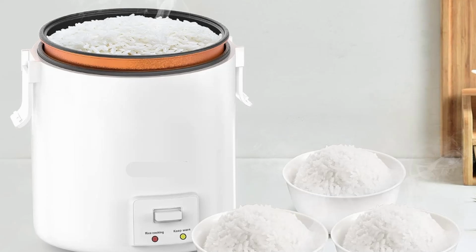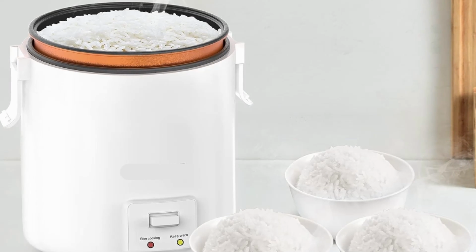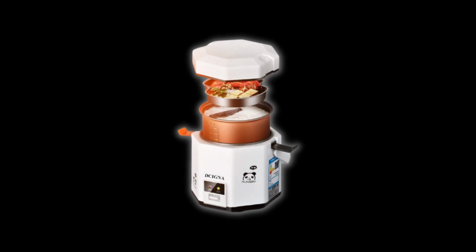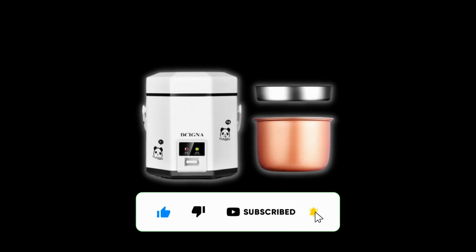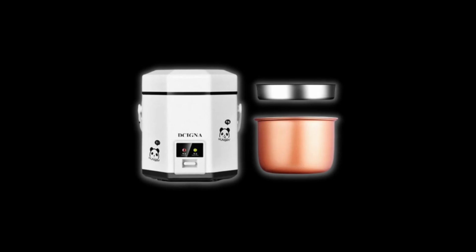Cooking rice has never been this simple. With the DCIGNA Mini Rice Cooker, all you need to do is add your ingredients to the bowl and press a single button. That's it. No more worrying about boiling water, adjusting temperatures, or setting timers. This smart cooker does it all for you. Once the rice is cooked to perfection, it automatically shifts to the warm setting, keeping your rice ready to serve.